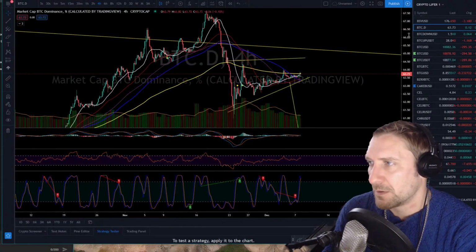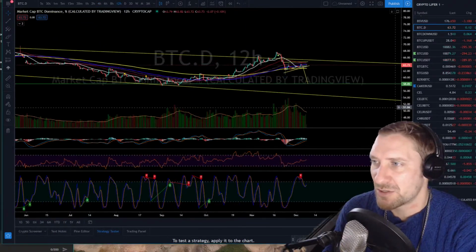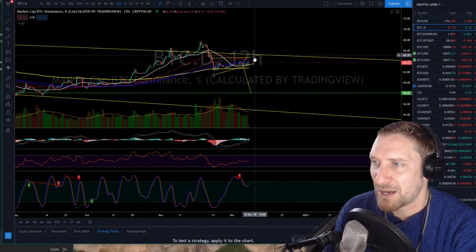Interesting. We'll get into Band in a sec. So let's look at the 12-hour Bitcoin dominance. We could see that it does want to come down. It's in a bear flag. Does have a curl up here. Looks like we may kind of play games in this area, go sideways just like Bitcoin.